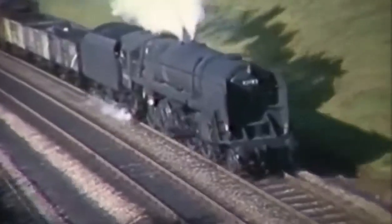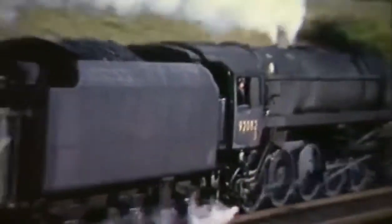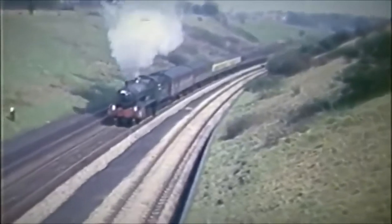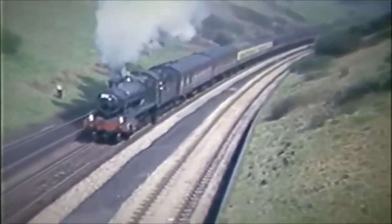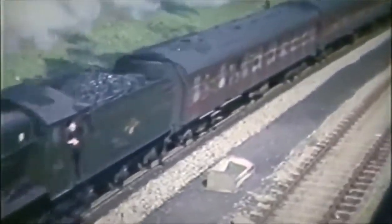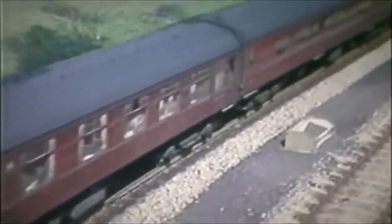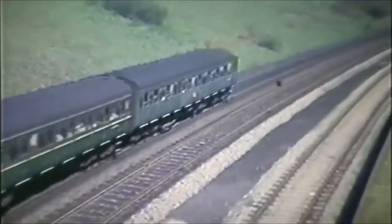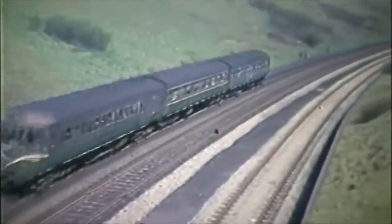Saltley's 92082 drifts downhill on the 29th of September 1962. April 1962, a Hall is on the last mile of the bank at 1 in 110 with a down train for Birmingham. A local DMU runs down the bank for Warwick.